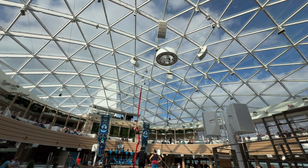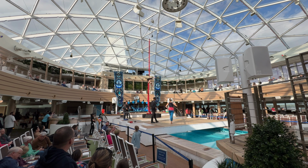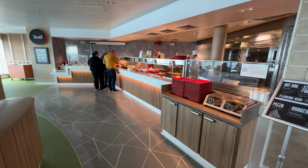Then we decided to call into the Sky Dome, just to have a look at it. We discovered there's a little grill section that served hot dogs, burgers, and then they had lasagna as well, which was strange. Taste 360 it was called. Again, it was just about having a little mooch around, seeing what was about the place. That's really what people do on the first day of a cruise: walk about, get lost, and try to find your bearings. So that's what we decided to do before our sail away.